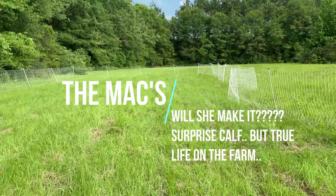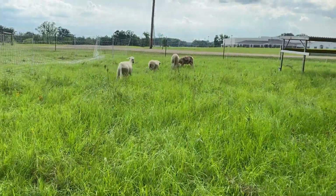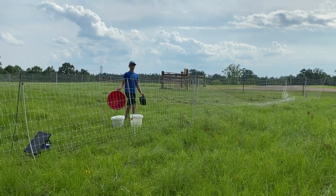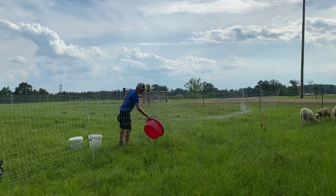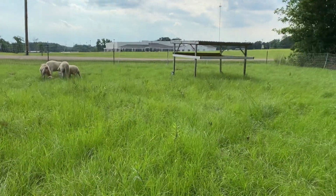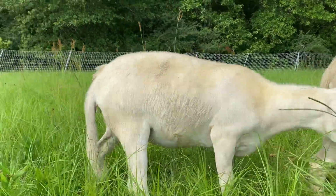Sheep's in a new paddock. Gorgeous grass. I was just telling Aiden, man, I need cow back here. I don't have all the fencing done, and I'm scared to put too many beef cows in temporary fencing because they get a little crazy. It looks good though, don't it? It does. Look at that grass. Really nice grass. Gosh, look at that. It's crazy.